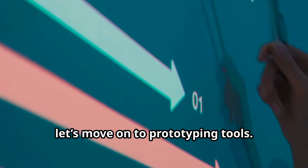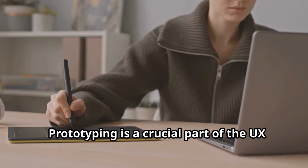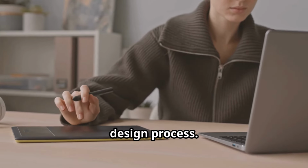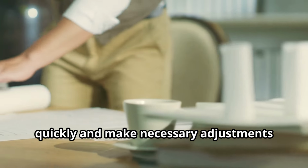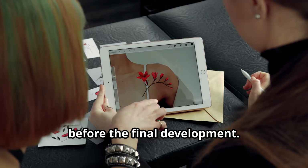Now let's move on to prototyping tools. Prototyping is a crucial part of the UX design process. It allows you to test your ideas quickly and make necessary adjustments before the final development.